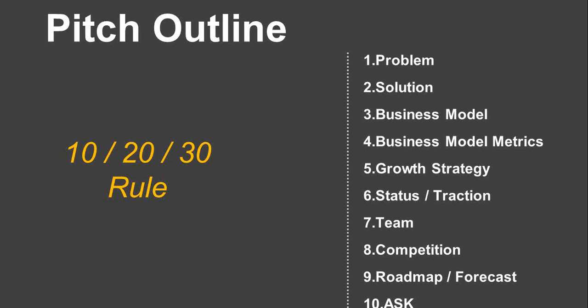Anyway, one outline is the so-called 10-20-30 rule by a guy called Guy Kawasaki, who used to be the chief evangelist for Apple and got into the venture capital industry as well. 10-20-30: 10 slides, 20 minutes, no font size smaller than 30. In other words, keep your presentation brief, both in number of slides, 10, and in how long you take to present it, about 20 minutes, so that you have more time for a Q&A, assuming a 1-hour meeting. And make it very visual, make it very bold. Use a lot of large font instead of small print.